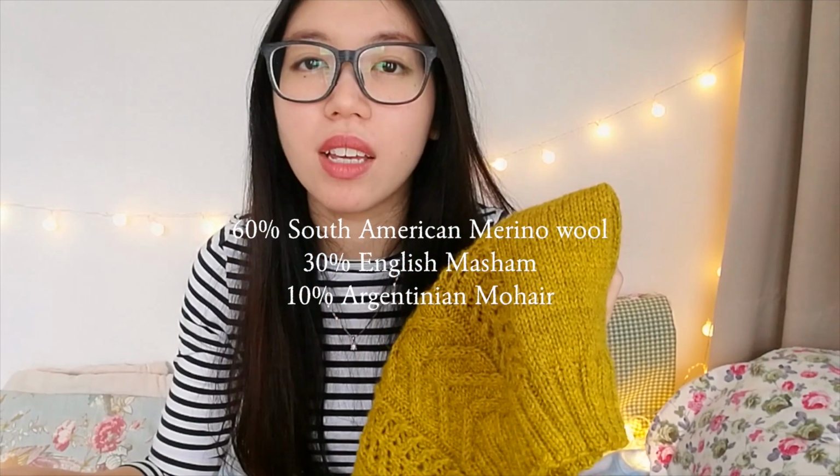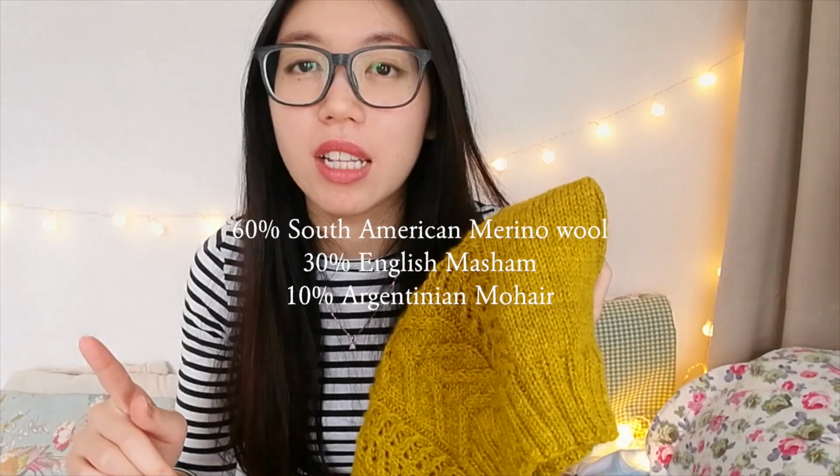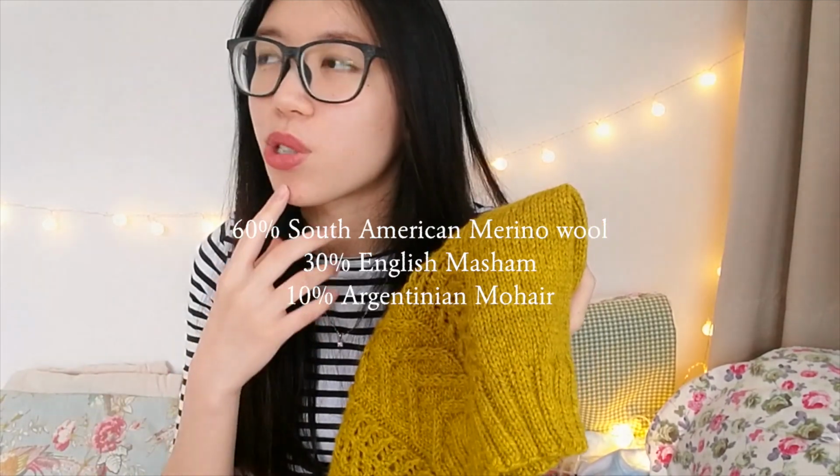And these three things are, firstly, I haven't tried masham before this, and mohair as well, but I heard a lot of good things about it, and I know masham is kind of like a rustic wool. It's usually a Blue-faced Leicester and a Wensleydale cross, like a shorter haired sheep breed and a long lustre wool sheep breed combined together.